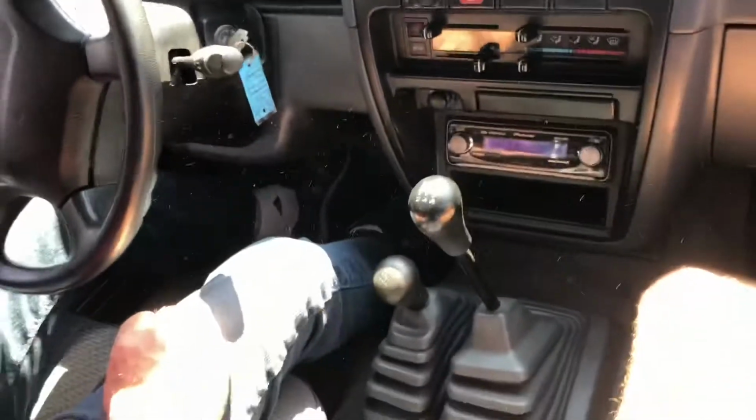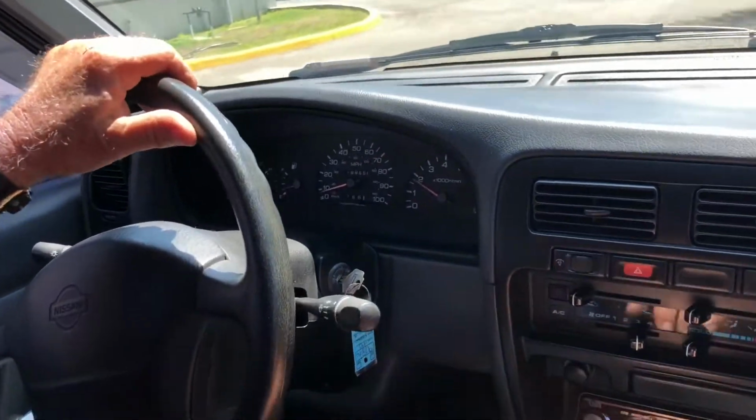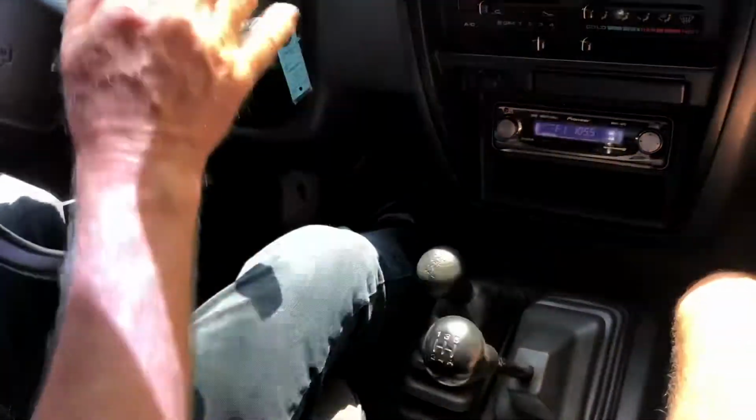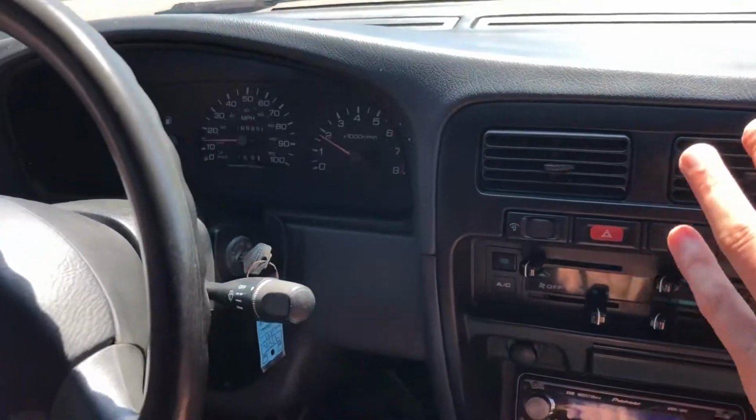Hey Roy. How you doing? Good. Thanks for taking me for a spin. Ready to go for a ride in this nice little pickup truck? Yeah, this thing's sweet. Got a 5-speed manual transmission. It runs really, really well. Blows nice and cold.